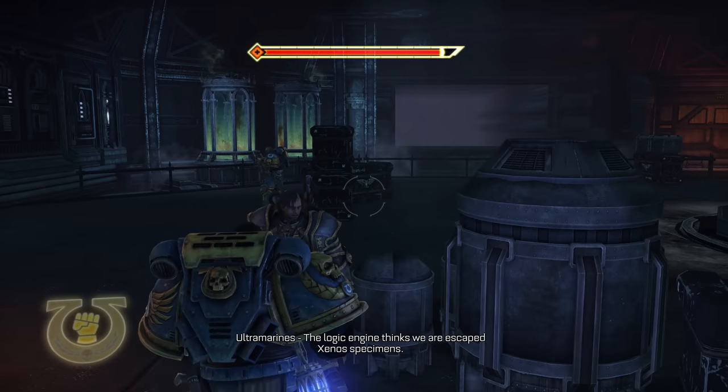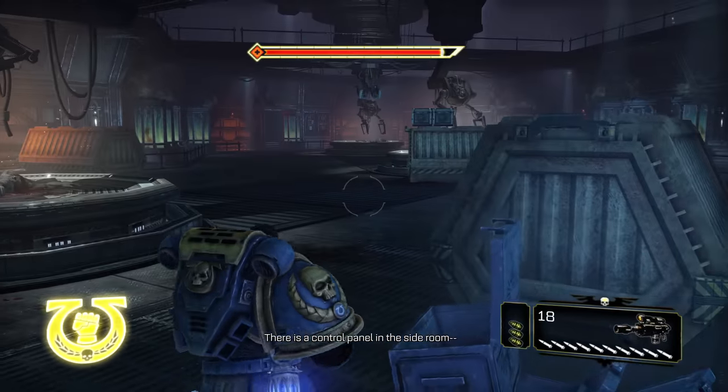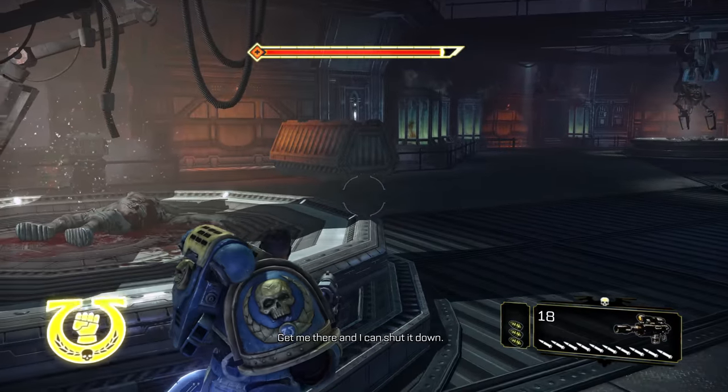Logic engine thinks we are escaped Xenos specimens. There is a control panel in the side room. Get me there, and I can shut it down.